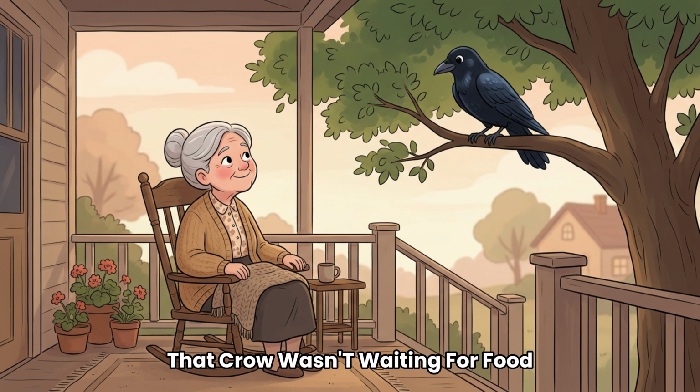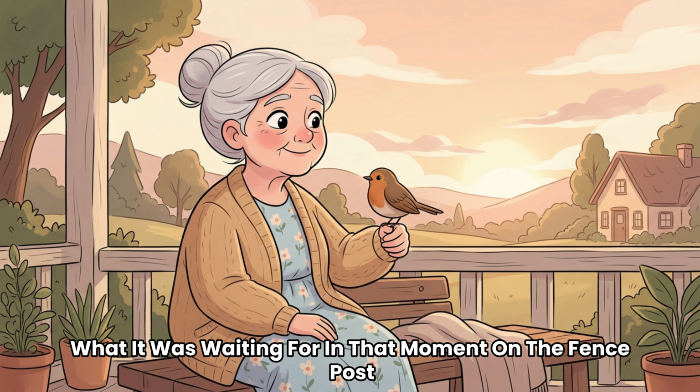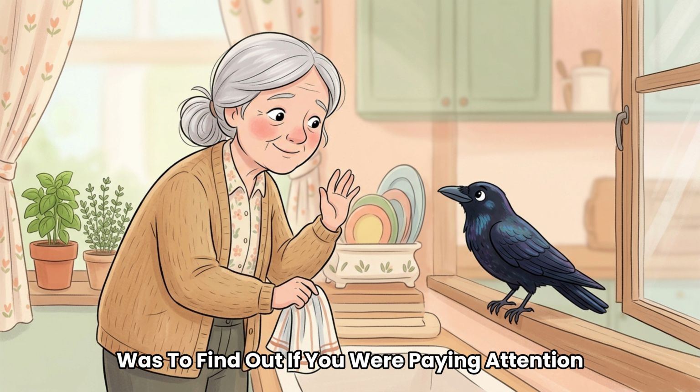That crow wasn't waiting for food. It had already decided you weren't just a food source. What it was waiting for, in that moment on the fence post, was to find out if you were paying attention.